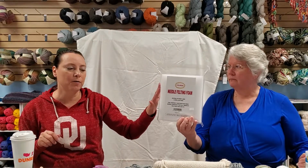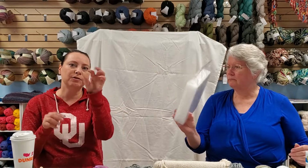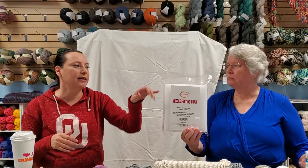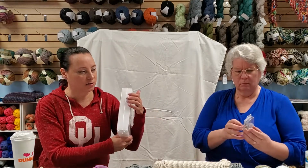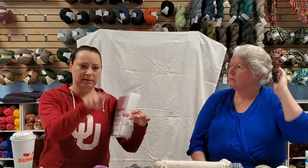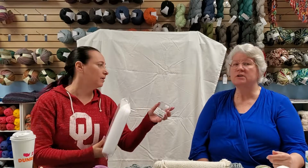This is a felting foam. However, you'll see the thinner macrame boards out there that some people use. I like this because when you're using the T-pins to hold smaller work, these are just simple T-pins, a little long pin with a little T on top. We use them for blocking. They're stainless steel.